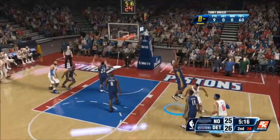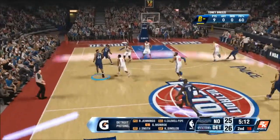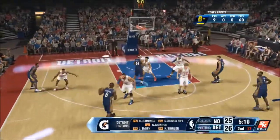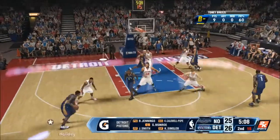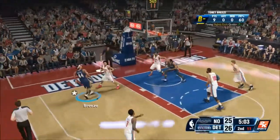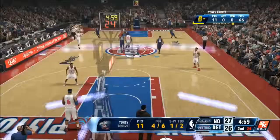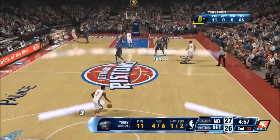Let's reset our lineups. And Detroit, looking at who they've got. We've got Monroe. Jennings out there with Caldwell Pope. Then it's Kyle Singler. And it's Smith in at power forward. Passes it to B. From 15 feet away, again, the Pelicans score. You know, it seems like when they've gone to him, he's really come through. And that's not something they should get away from.